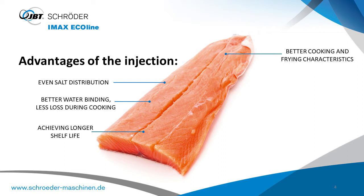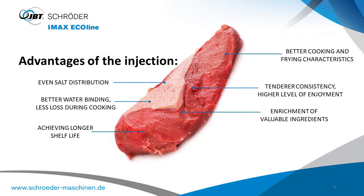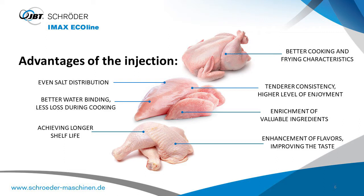Your customers will appreciate better cooking and frying, reduced product shrinking during cooking, which has a positive influence on the final yield. More tender product. If product is juicier, then it's more tender and better tasting. Enrichment of injected products. Remember our earlier discussion on brine. Proper distribution of brine gives you a more even overall color and more consistent flavor. Enhanced flavor. The biochemical reaction between the brine and the meat enhances flavor throughout the meat, not just on the surface. And remember we were mentioning earlier, the longer the shelf life, customers will appreciate that as well.